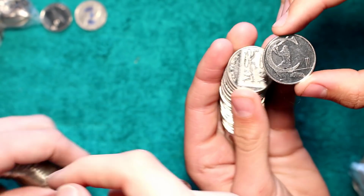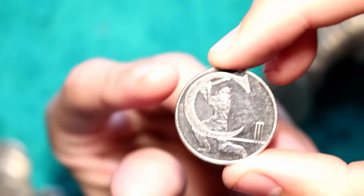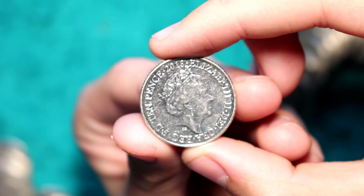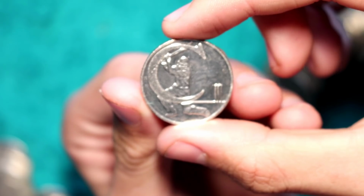Holy Toledo, you got one. Let's get a zoom on this. Is it going to be a 2019? Because we've got the 2018. Is it 2018? 18. Very nice. C for Christopher collects. Right.